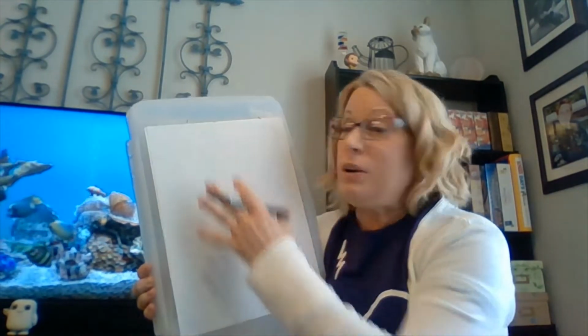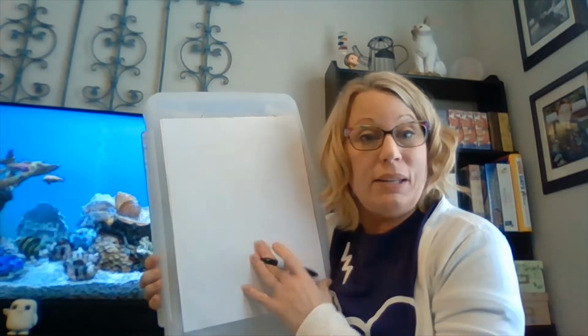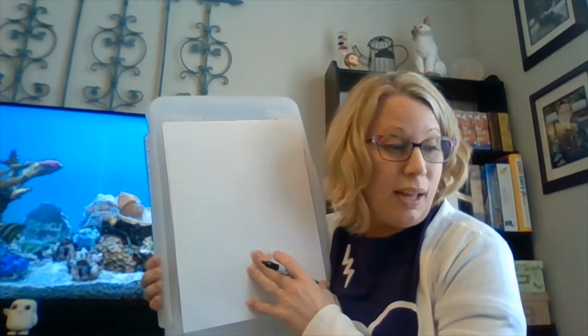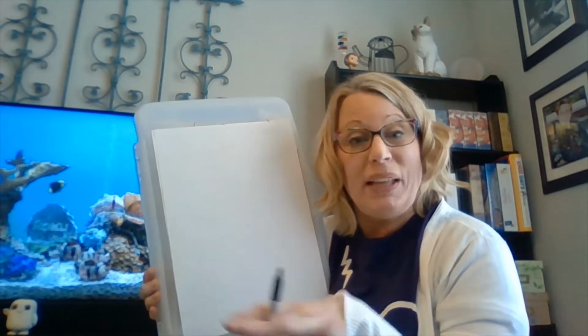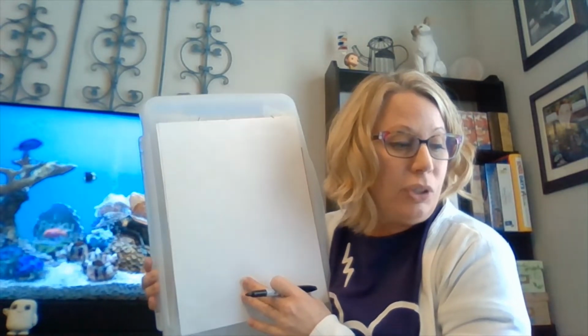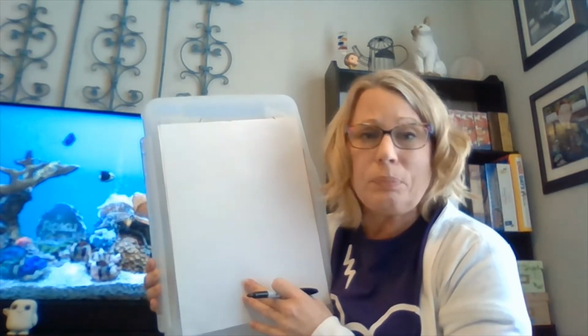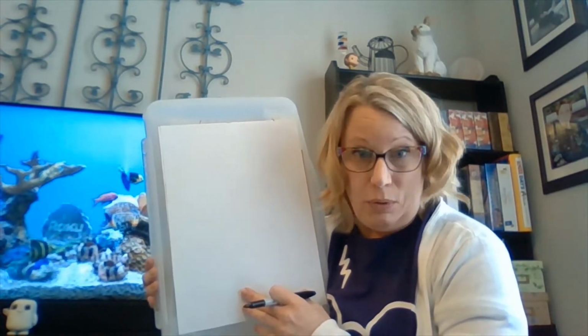But we are going to draw a bird. You will need some paper. Again, it will be going up and down. You'll need something to draw with. As usual, I am using a Sharpie. You don't have to use a Sharpie. You can use a pencil or whatever you want to use. All right, so we are actually going to start off with something you probably wouldn't expect. We're going to start off with an arrow.